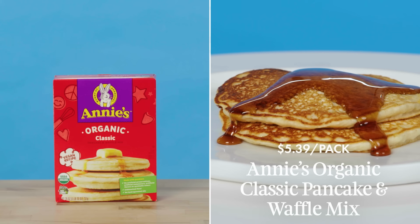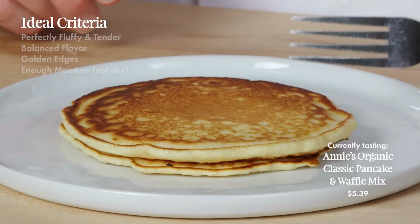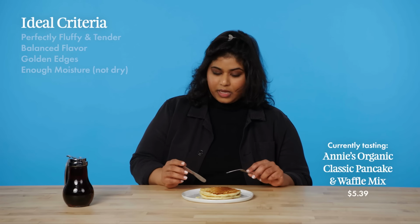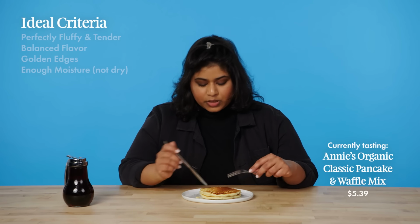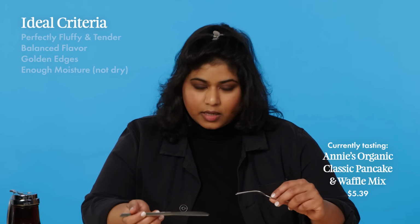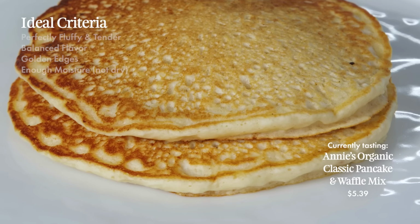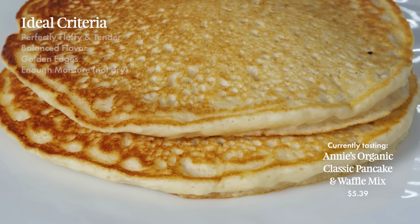Annie's Organic Classic Pancake and Waffle Mix. I think first glance, flat. Didn't rise at all. Indicates to me that the batter might be a bit thinner than some of the previous ones. It could also be a function of the leavening makeup. Baking powder generally makes things go up, where baking soda spreads rather than springs up as much. It looks dry.